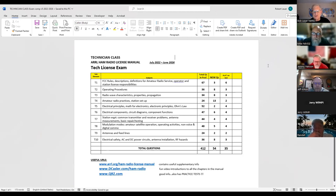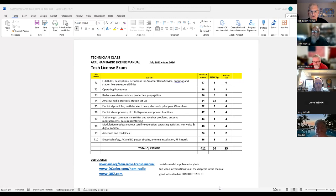Well, all right, the exam. When you get to it, the exam will be composed of 35 different questions on a number of different issues. Everything from rules and regs, operating procedures, and a lot of technical issues like radio wave characteristics, electrical principles, components, modulations, antennas, safety, that kind of thing. The total question pool, there are a total of 412 questions, but you're only going to get 35 questions on your exam. Of those 35 questions, you've got to get 26 right, okay, which is about 74%.